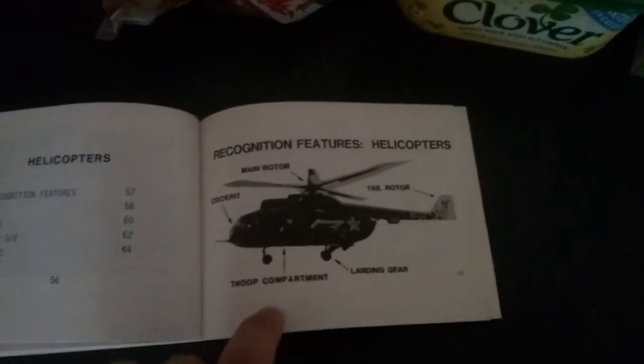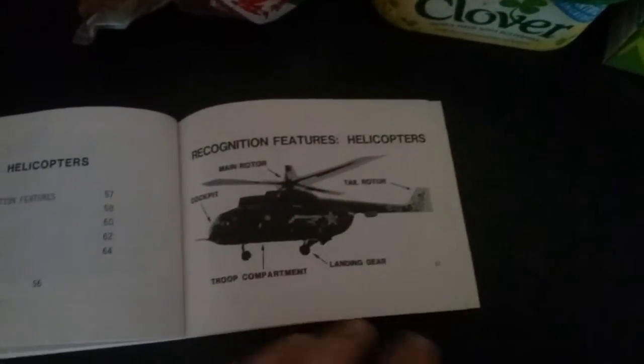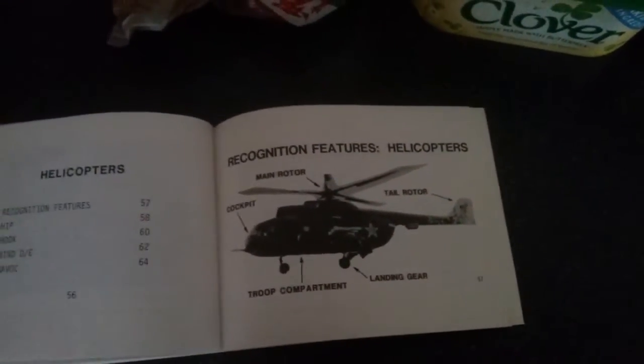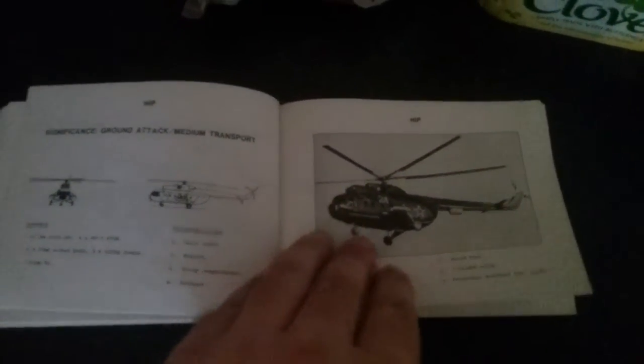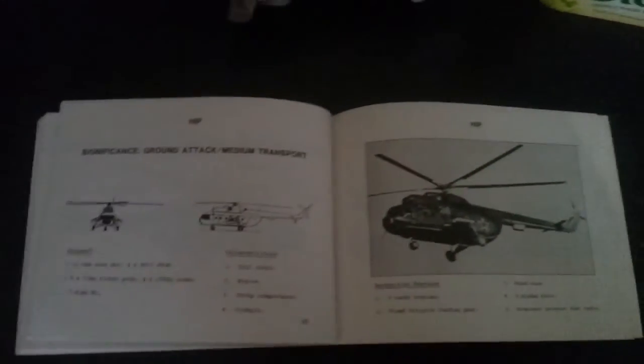So again, just like anybody who's ever had any sort of recognition training knows, you work on specific sections of what you're looking at and try to identify it. I used to teach aircraft recognition when I was in my Air Training Corps days, and as you can probably tell by my voice, a lot of my cadets fell asleep.